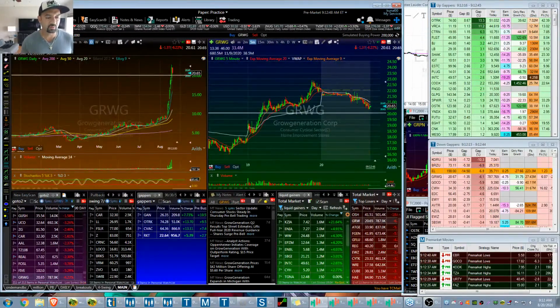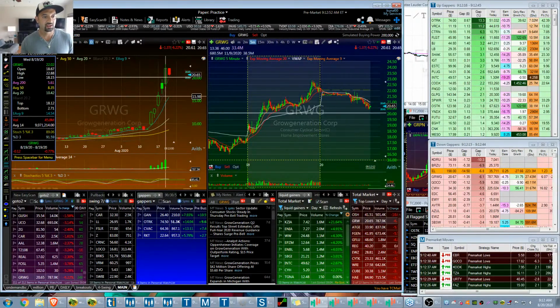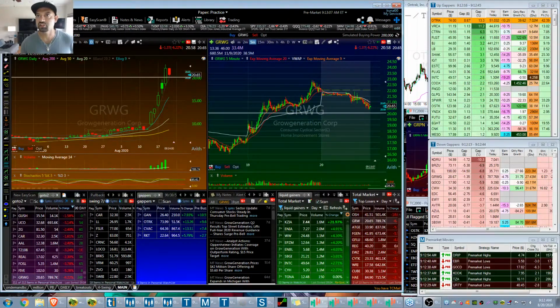This Groge, this has been kind of the name that everybody's been talking about for the last couple days. This thing is super extended. It's gone down about 6%, so you can't chase this one down. I do think this is a short if it breaks under 20. Now, you can't chase it up, though. You can't chase it up.